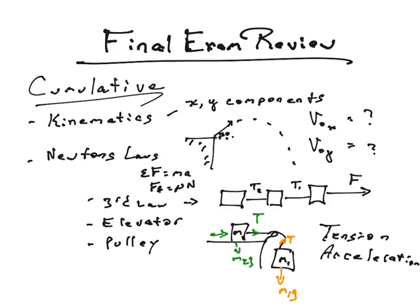You wind up with two equations with two unknowns. Both equations have tension in them, and both equations have acceleration. And you just use whatever method you want, algebraically, to solve for tension and acceleration. So those were the types of questions that went along with Newton's laws.